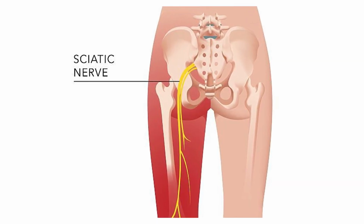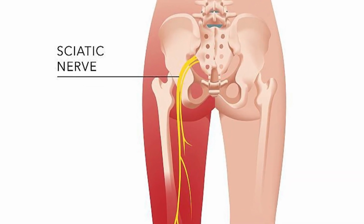In today's video workshop, we're going to be talking about sciatica. We're going to list through the causes, the symptoms, and give you a few top tips to help manage your pain. Sciatica is basically pain down the back of your leg. Our sciatic nerve runs from our lower back and then it branches out down the back of our leg and it innervates the muscles and helps us feel things in the leg.